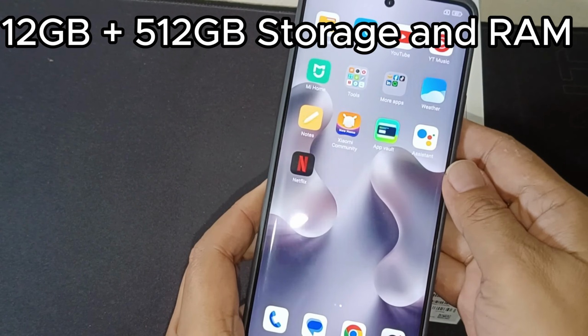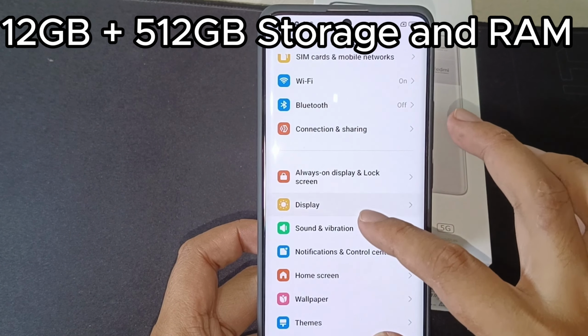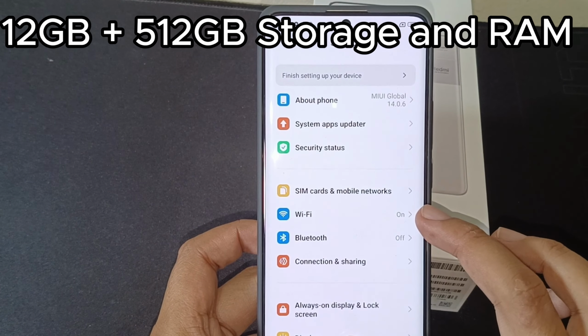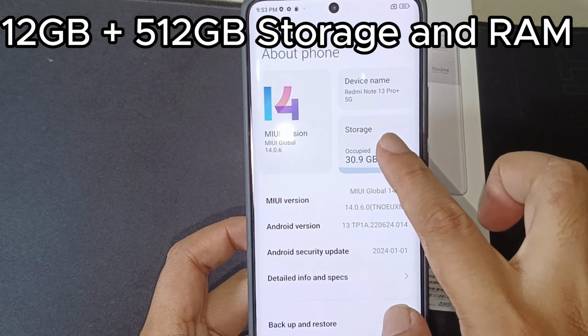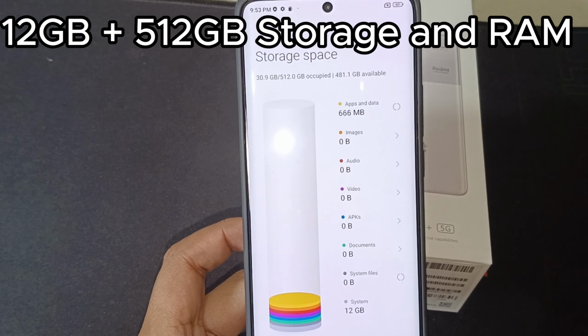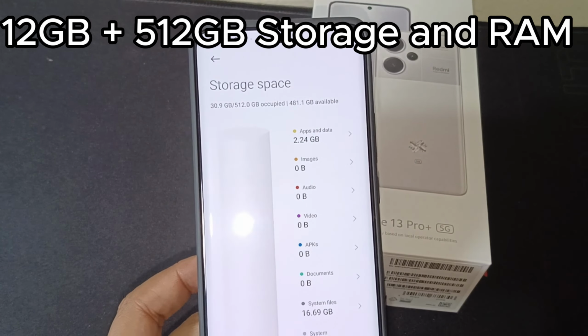For folks who are looking at the storage, let's check the Redmi Note 13 Pro Plus's storage out of the box without the bloatware, or just some of the bloatware. Let's check it right now. Where is that? There we go. So storage occupied or used is 30.9 gigabytes out of 512, and it's pretty nice. It doesn't have a lot of bloatware too, so that's a really good deal if you ask me.